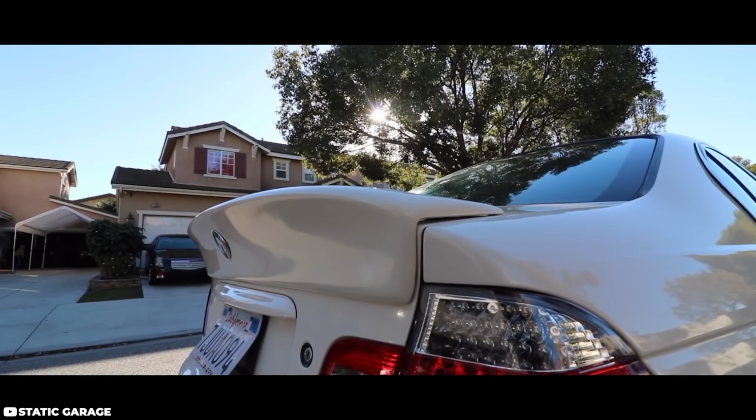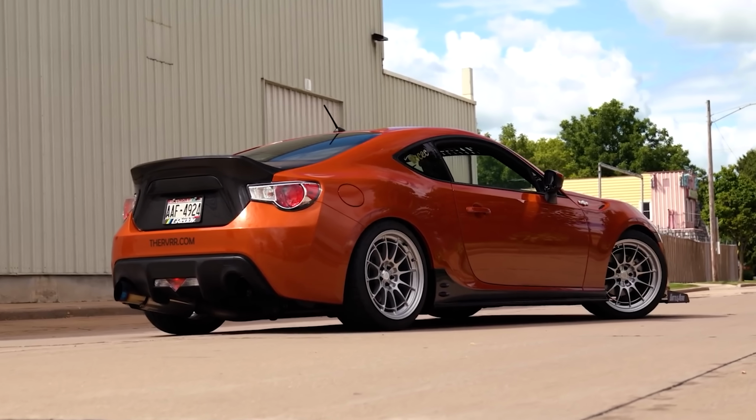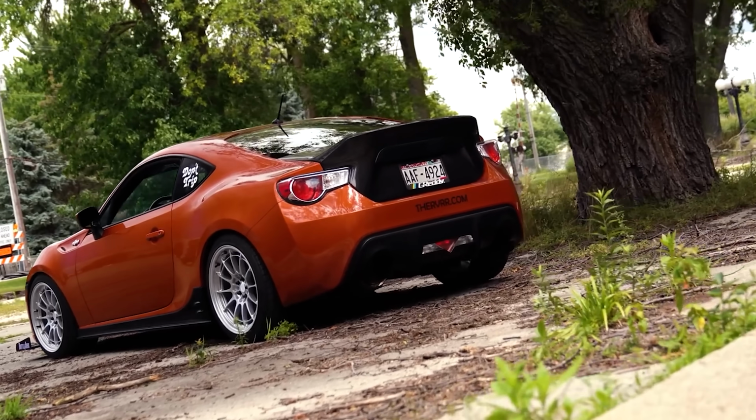Or if you want to do a little something without going full time attack or full delete, a nice additional little smaller profile duckbill or something can really set off the rear end without going overboard and keeping a flowing smooth look. A good example of this would probably be Gel's FRS actually. That carbon trunk with that molded duckbill is so hot.